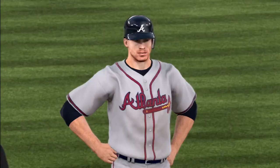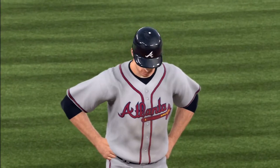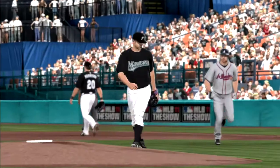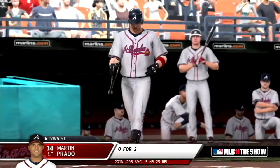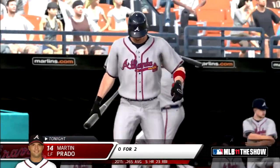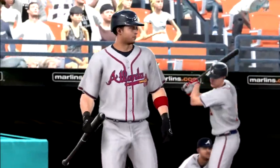And you don't get to be a playoff team without being fundamentally strong. They don't beat themselves, and this is a nice job here of moving that guy up to second on the sacrifice bunt. Martin Prado will dig in. He lined out hard in his last time around.